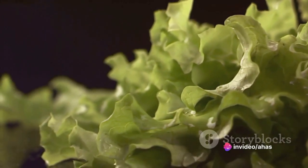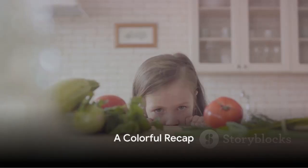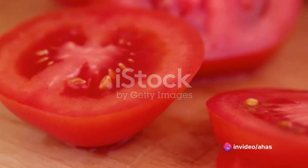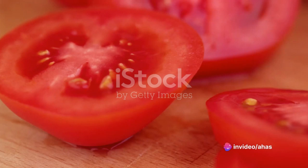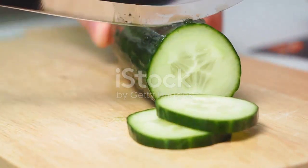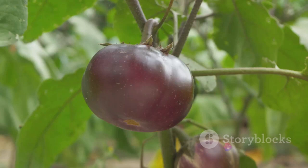Let's take a moment to remember all the vegetables we met. Did you enjoy our vegetable symphony? I bet you did. Now, let's take a quick trip back and see who all we met. We started with the vibrant red of tomatoes, then hopped to the cool green of cucumbers. We twirled around with the purple eggplants, and then drummed with the orange pumpkins. And who can forget our yellow bell peppers?